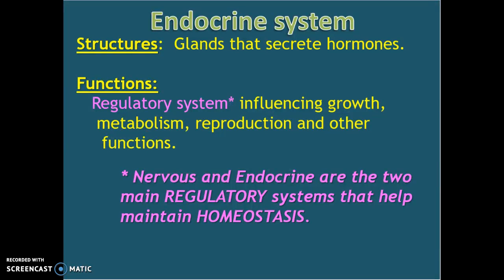The endocrine system is the second big regulatory system. See how down there it's highlighted, a little asterisk next to it. So on your introductory packet, the two main systems in charge of maintaining homeostasis would be endocrine and nervous. Now the endocrine is through the different glands. They secrete all sorts of different hormones, for growth, metabolism, reproduction, you name it. So the nervous and endocrine are the two main regulatory systems that help maintain homeostasis.